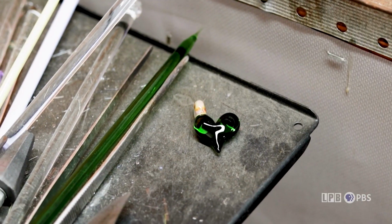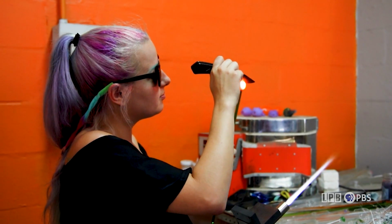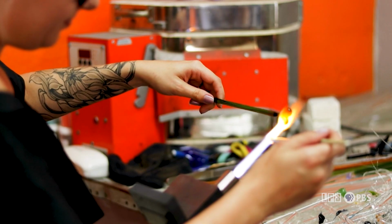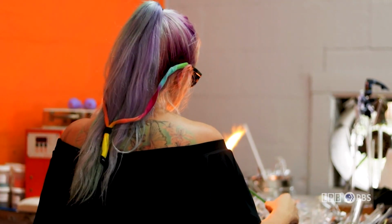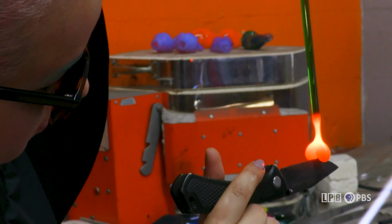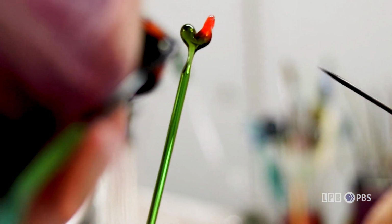To make a heart pendant, I would smush my little ball, flatten it out, and then I use my knife to carve a little indentation into it. I go and heat each side of the heart pendant, let the side get nice and hot and kind of drip. That way I get a nice rounded, bubbly heart. And then I hang the piece upside down, get it hot and let it drip. And that's how it makes the cute little point.